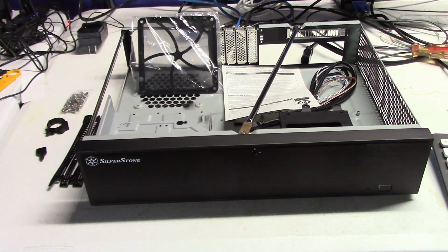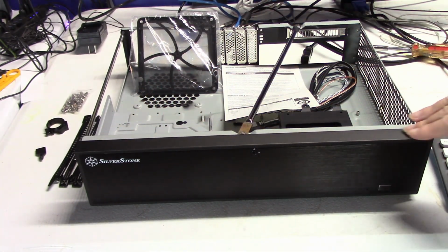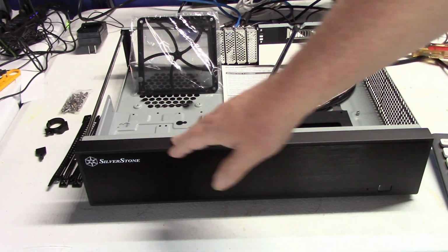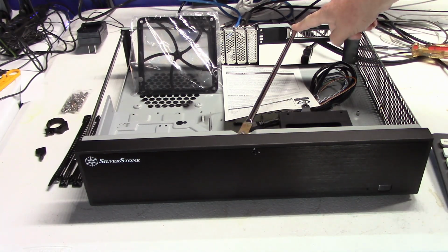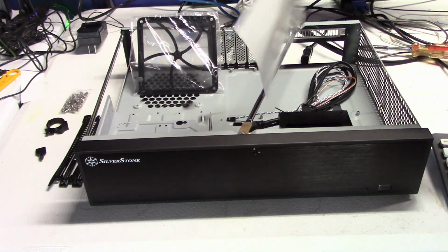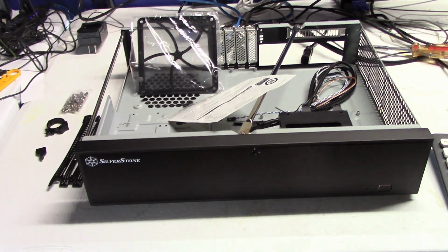Now, of course, the first choice I had to make was on the type of case I was going to use. And I decided to go with this case here. It's a Silverstone, let's see, the model ML04 entry-level home theater PC case. And this little 2U size case was expensive. It's over $100. It was about $109.